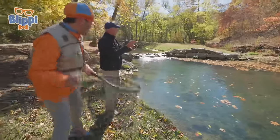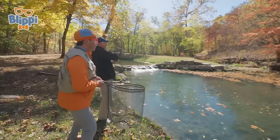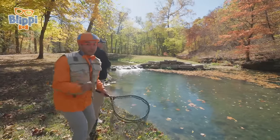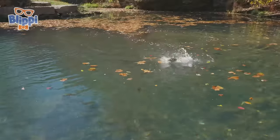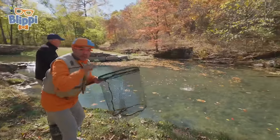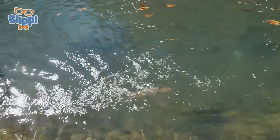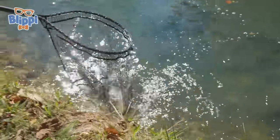Whoa! We got one! That was so fast! Oh, it came unhooked. Oh, whoa, that was close, yeah. Oh, there's another one. We got one! Yeah! I'm gonna see if I can catch him in my net. Boy, look at him splashing and jumping. Whoa! Yes. Here we go. There you go. Good job!